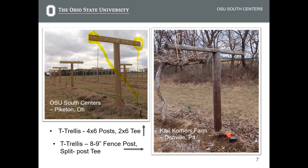So time will tell. This system is only 2 years old. Dave Jackson's system, he's had some of these in for 30 years. So his system's held up quite nicely. So it's just preference or access to certain lumber or whatever you have on the farm. But definitely needs some bracing, and I've got some pictures of in-post bracing for ours and his as well, just to give you a closer picture.